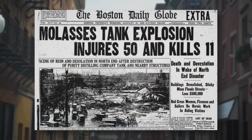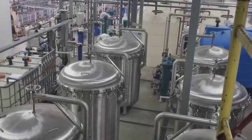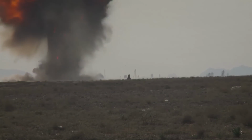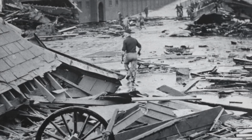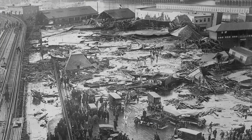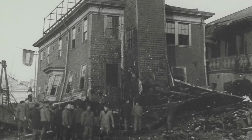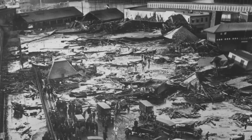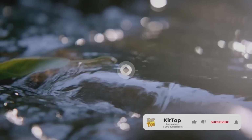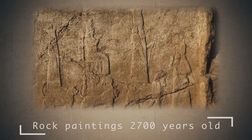It happened on the premises of the Purity Distilling Company and its molasses processing plant. A huge reservoir, 15 meters high and 27 meters in diameter, exploded and 10 million liters of molasses poured into the city. The substance flooded neighboring streets, killed 21 people and several horses, and another 150 were injured to varying degrees. There is evidence that the sweet wave was almost 8 meters high and spilled at a speed of 56 kilometers per hour.